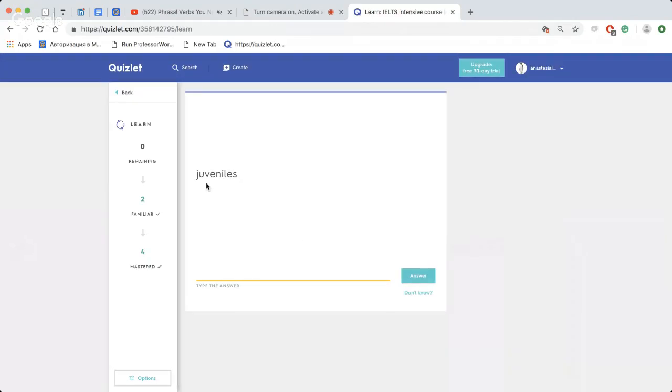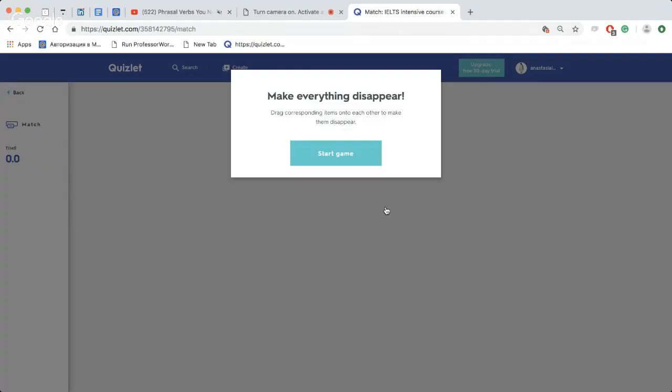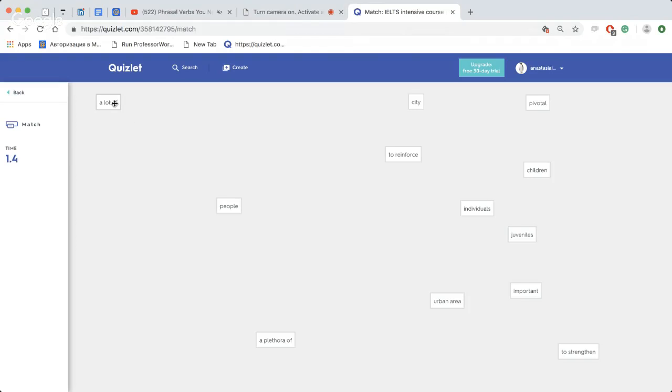While learning, you can write them down, for example, or you can write, spell, check. There is a match. This is kind of a game. So you see you have to match the word with its definition. If I'm doing it incorrectly, you see it just doesn't go. If I'm doing it correctly, a lot of, by the way, that's the synonym for a plethora of, that's going to disappear.